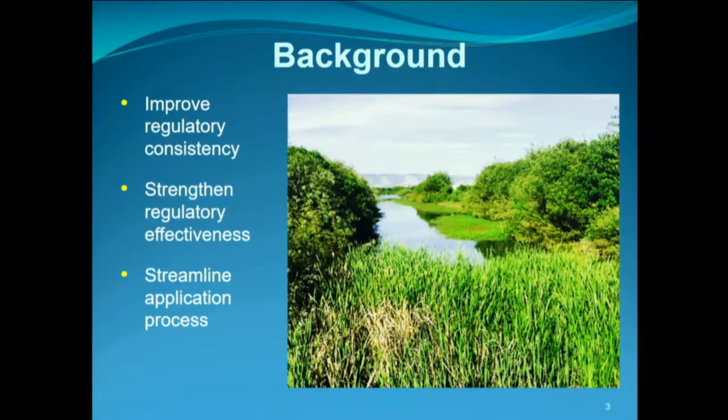Okay, so first let's talk a little bit about what we intend these procedures to do. These procedures will improve regulatory consistency by providing a clear and consistent wetland definition, delineation methods, and a jurisdictional framework. They will also bring consistency between the regional and state water boards and align water boards' application procedures with the federal procedures as much as we can. These will also strengthen regulatory effectiveness by addressing state goals for wetland protection through no net loss and a long-term net gain, and will also help facilitate drought and climate change planning. These procedures will also streamline the application process by providing a uniform approach for the submittal, review, and approval of applications, as well as front-loading information requests from applicants.